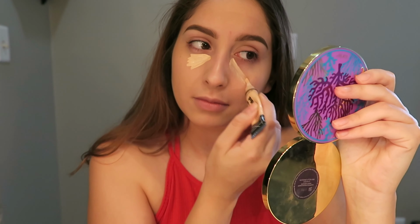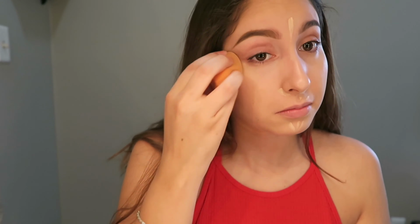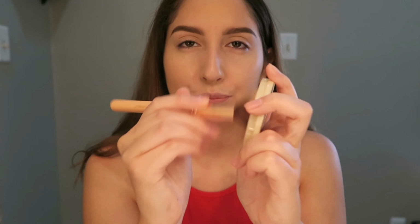So I'm gonna go ahead and use my concealer to go over the parts where I want a little bit more coverage. So now that we have that done, I am gonna go ahead and set everything up with some powder. I really like my Stay Matte by Rimmel, so that's what I'm gonna be using. Even though we didn't apply product right here, I'm still going to set it just in case any product got in there.